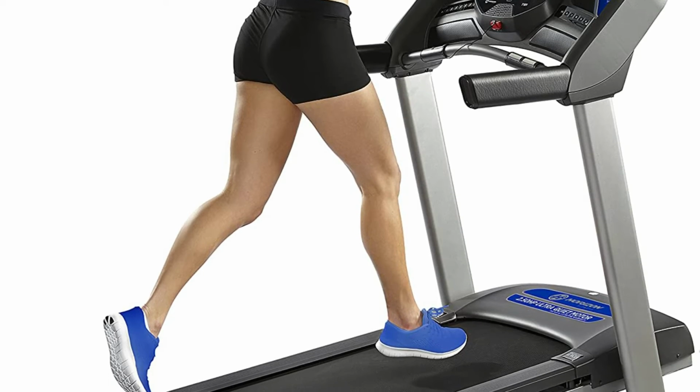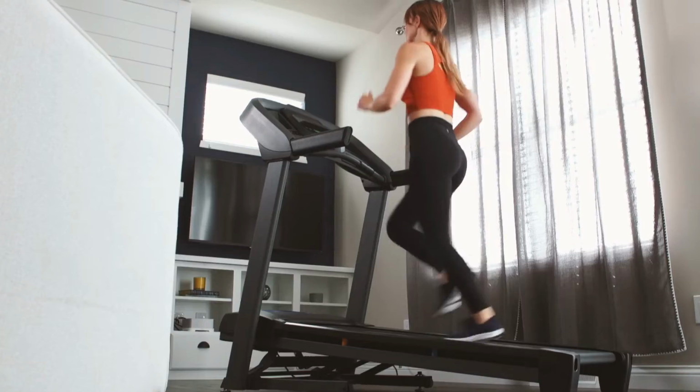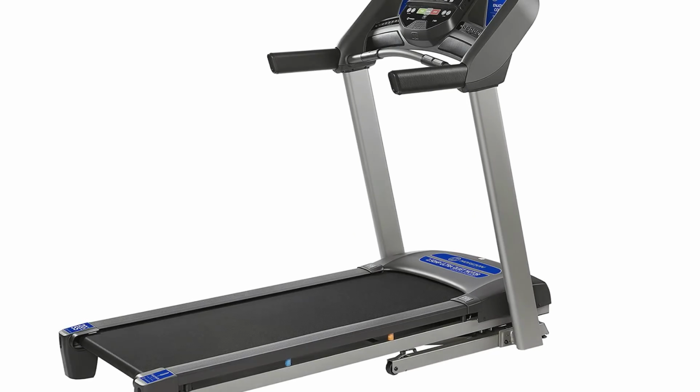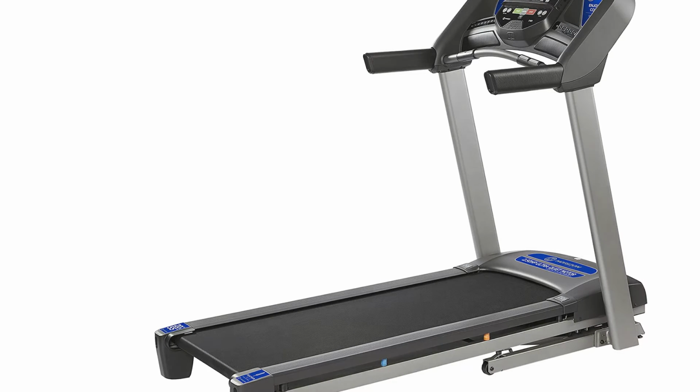Despite having all of these features, it still manages to fold up, similarly to the ProForm Smart Pro 2000, albeit possibly not as efficiently, to save room when not in use. Even so, the pricing is hard to beat, especially now that it's 35% off.